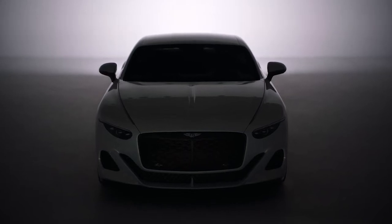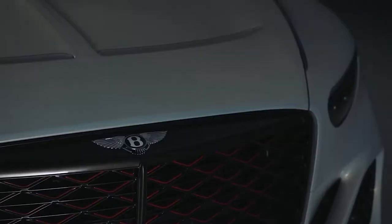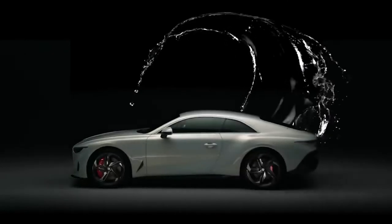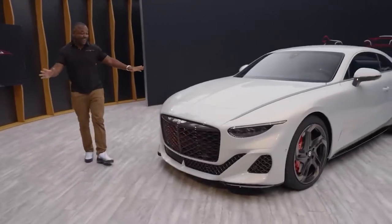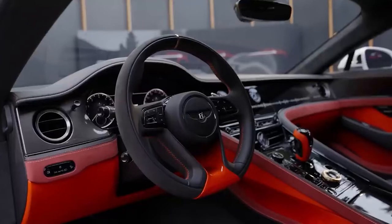We have entered an era of electrification, and manufacturers are launching their powerful engines with a boom. Bentley is not left behind. The company is at the verge of launching its best ever vehicle, and you can't wait to see it. Join us in this video as we show you everything you need to know about the $2 million 2023 Bentley Batur, the most powerful Bentley ever made and the last of the gas-powered Bentleys.